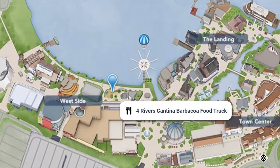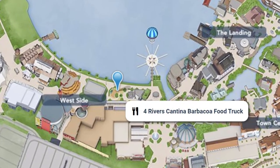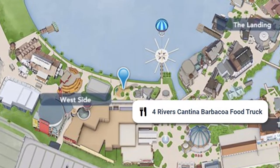First up, we are going to be heading to the Four Rivers Barbacoa food truck. You can find this truck in Exposition Park, which is actually right beside that West Side Starbucks. Right now, it is open for dinner during the week and for lunch and dinner on the weekends.